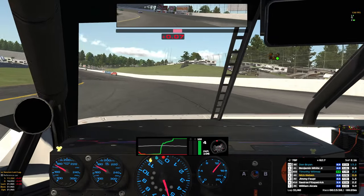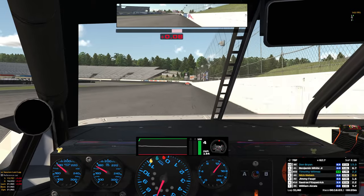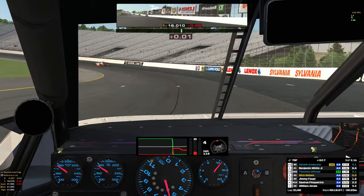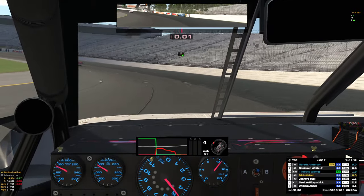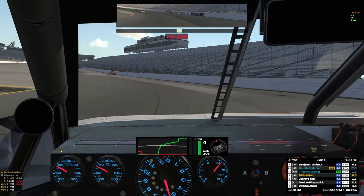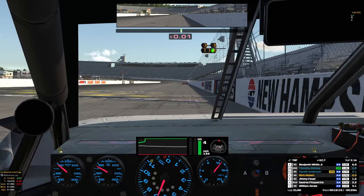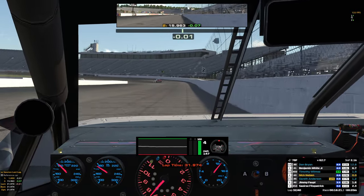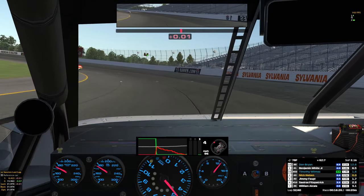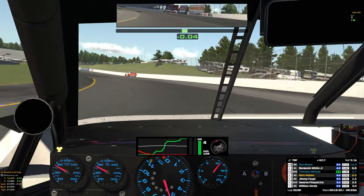Now, some people might start shifting at this point. All that's going to do is get you a little extra speed, but you're going to start burning up the rears and spinning the tires off the corner. Like in the trucks and Xfinity, I never shift here. Although it can get you a faster lap, in the long run, it usually ends up hurting your drive off the corner.